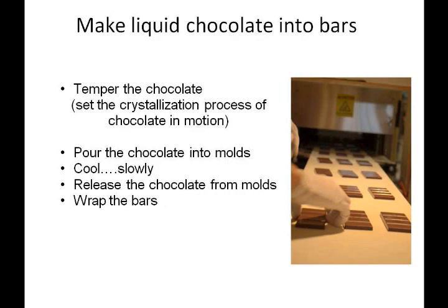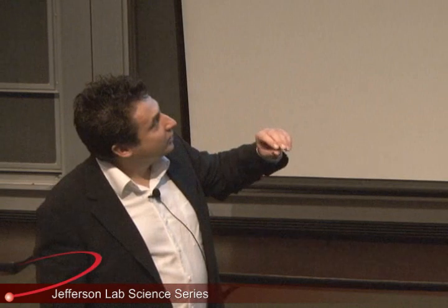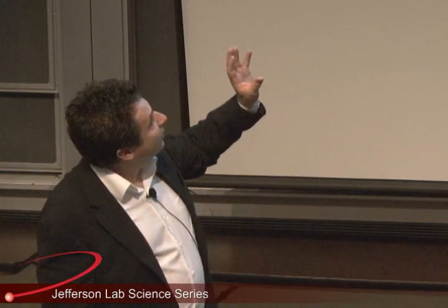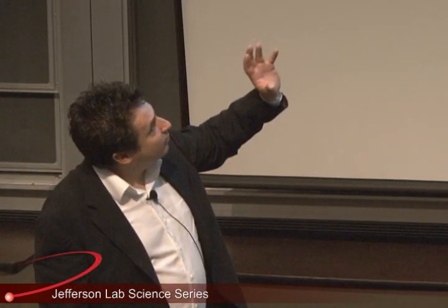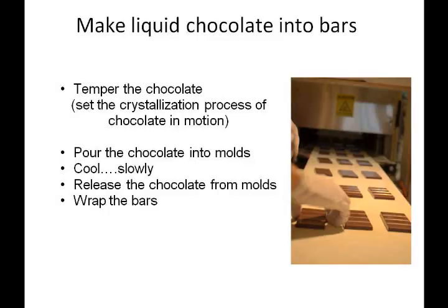So we have to do a process that's somewhat complicated that allows the chocolate bar to go into the right state. We have to crystallize the chocolate, and then we put it into molds, and we take that molded material, we cool it slowly, and then we take the chocolate bars out of the molds, and you can see here the molds coming out of the molding machine.